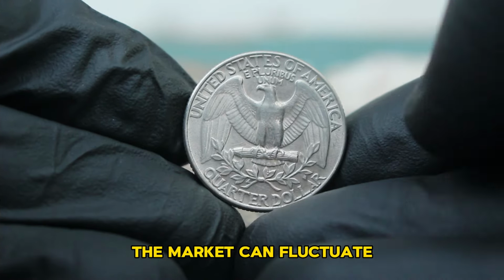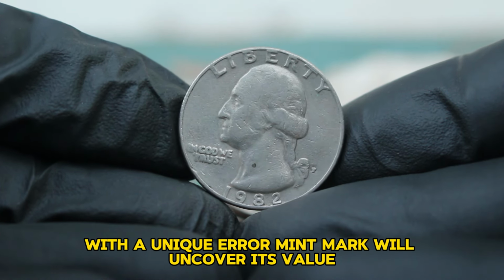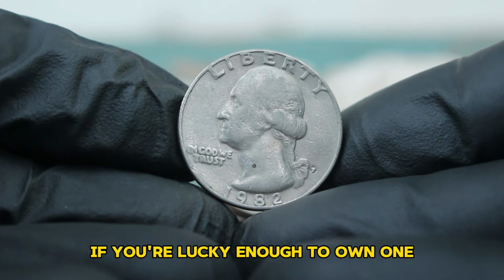Next up, the USA Silver Washington Quarter Dollar from 1982 with a unique era mint mark. We'll uncover its value in today's auction market, dissect its significance, and offer tips on what to look for if you're lucky enough to own one.